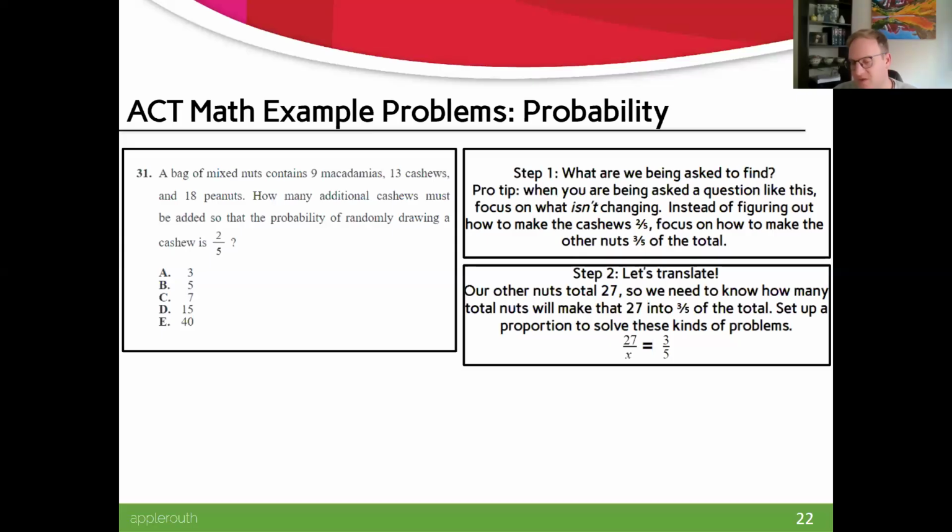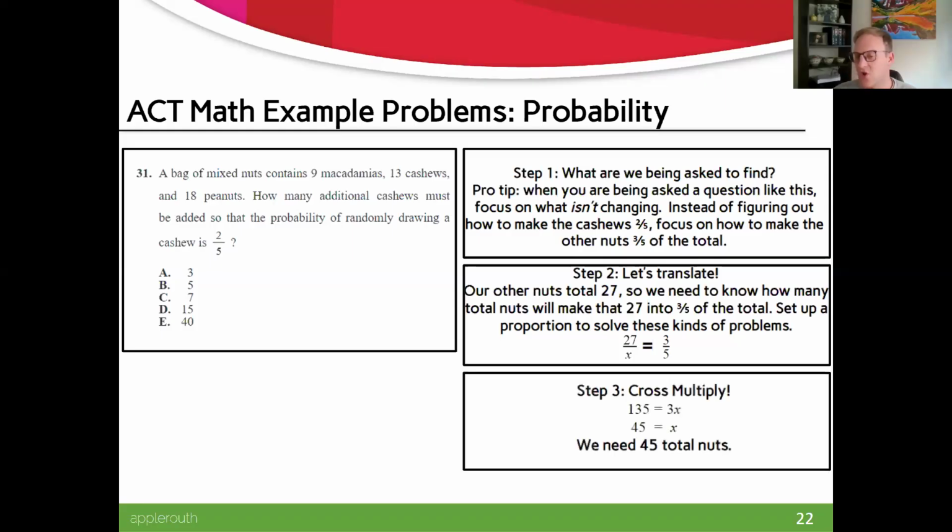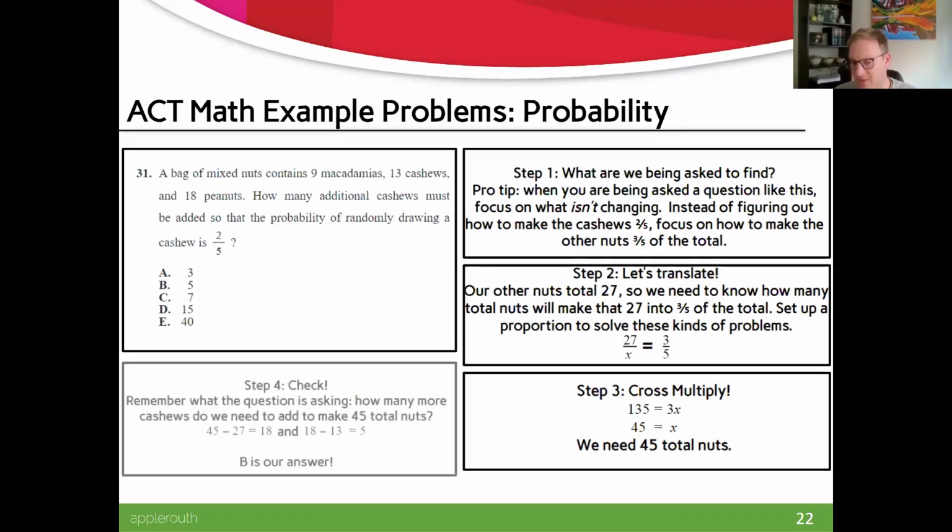Then, one of the chapters in the ACT guide that I work through with all my students is fractions, because people have forgotten how to deal with them. We just cross multiply. 135, so 5 times 27 equals 3x, divide by 3, we get x is 45. Now, if that was an answer, a lot of people would pick it, but it'd be wrong. Because remember, we're asked how many cashews must we add? Well, there were a total of 40 to start. Now we have 45 nuts, so it must have been 5 cashews.